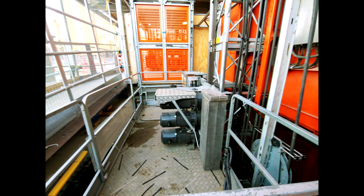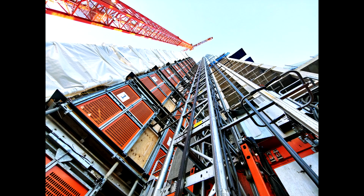Now, let's surf this epic lift. And surfing these building site lifts is an amazing experience.